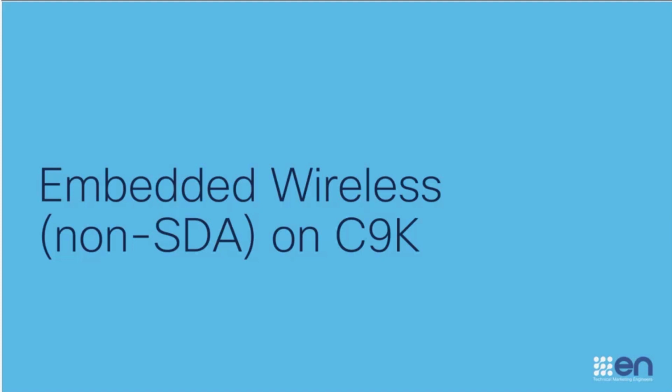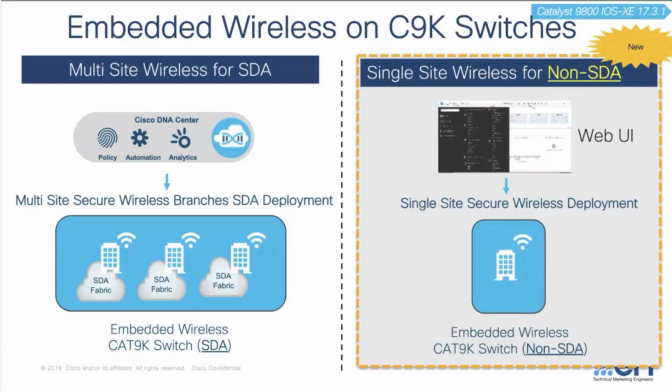The second really important update on the platform side is the introduction of embedded wireless non-SDA on 9K switches. We've had embedded wireless in SDA, and that was available even prior to 17.3. So you could turn on wireless functionality on switches if you're using SDA, which is depicted here on the left-hand side. Now what we are doing is turning on single site wireless in a non-SDA deployment. What you see on the right-hand side is new with 17.3.